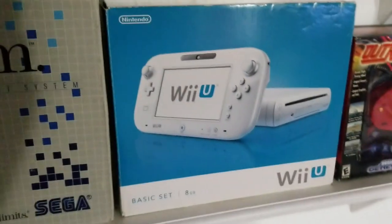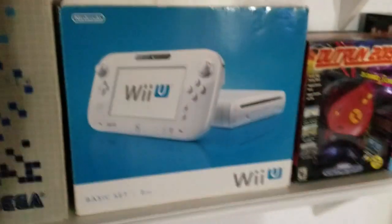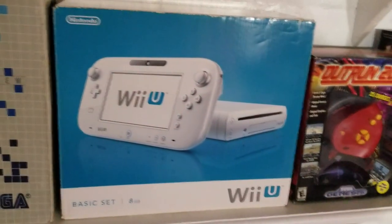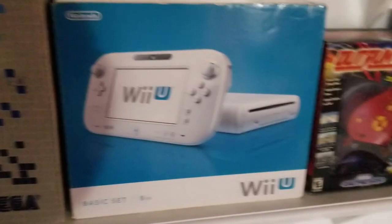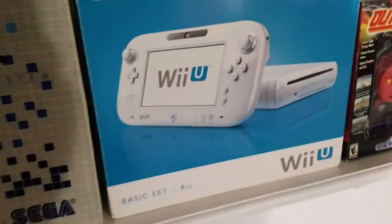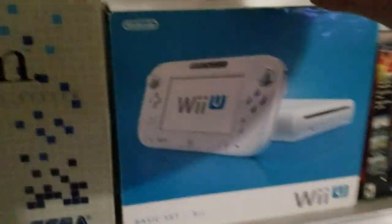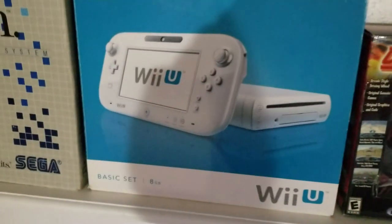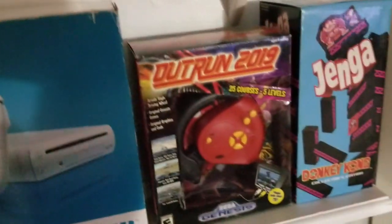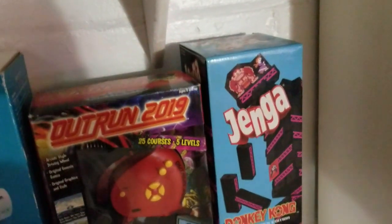And I picked this up recently. I found another Xbox One in the dumpster, and I traded some guy. He wanted an Xbox One, so I traded him for his white Wii U. These white ones, I mean, the Wii U's are going to be hard to find eventually anyways, but the white one, that's going to be real hard to find, because I don't think many people picked that one up. Then we got Outrun 2019 Plug and Play and Donkey Kong Jenga.